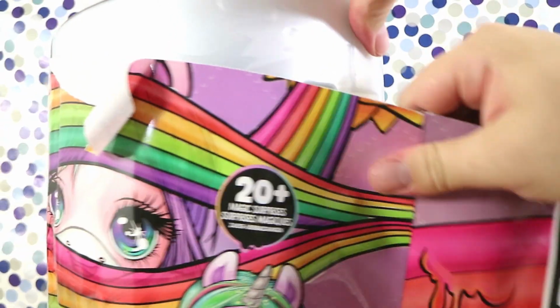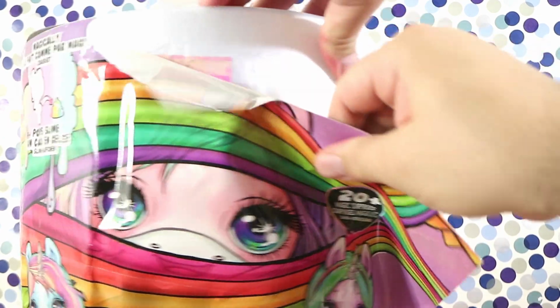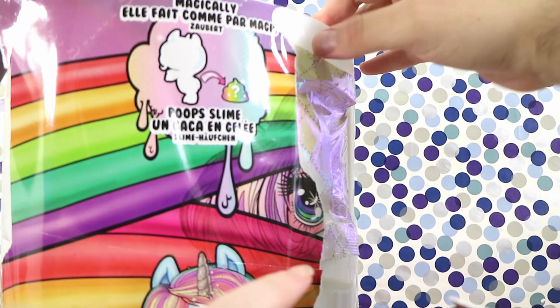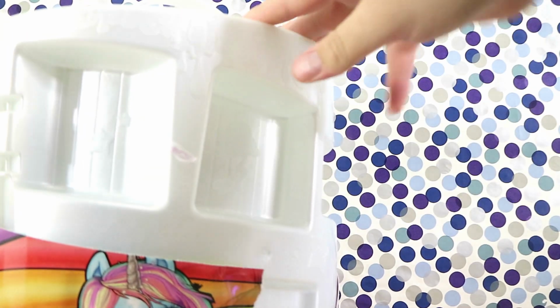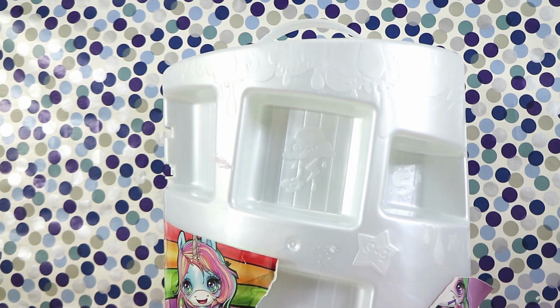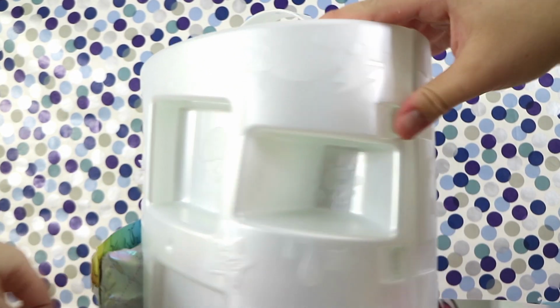Okay, just spinning around. So it looks like they're all taped in, so some of them are kind of popping out the sides. Wow, it's a really big, solid case it comes in. Let's just get all of this out. Okay. So, there is a look at the case itself.